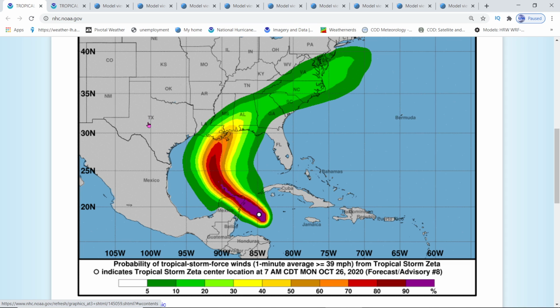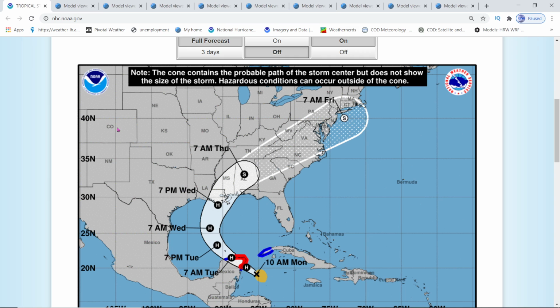Now, the probability of tropical storm force winds, the biggest probability is 30% right here, where it stretches all the way out to the center of Alabama. And if you look at a darker orange, that's 50% chance. And as you go, it's 40. It just gets less and less towards the green. This big green section, you're in 20% chance of tropical storm force winds. That's because there will be some wind gusts you got to deal with. But here's a new track.